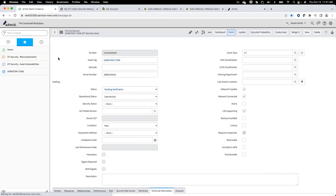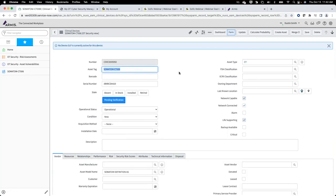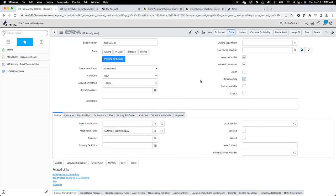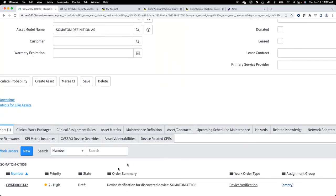Okay, so we wanted to start out with a lost device, and we saw Somatom earlier. So what this would look like within Nuvolo, I've got my Somatom right here. It's basically a shell right now because this was a device that was discovered by Armis, but it wasn't in our inventory. And so automatically I've got a device verification work order. And this is going to allow us to put our boots on the ground to ultimately go figure out what this device is.